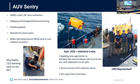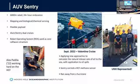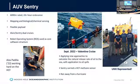Some of you may recognize Alex Padilla over there on the left, working hard on the HCF sensor. She was also on the cruise with me, there as part of the science team, integrating that new payload onto Sentry for this specific cruise. And there were actually 4 of us from UNH. So UNH has been well represented on almost every cruise I've been on, so that's great.